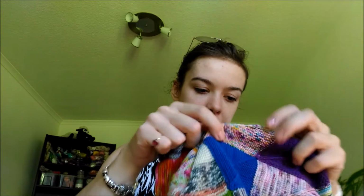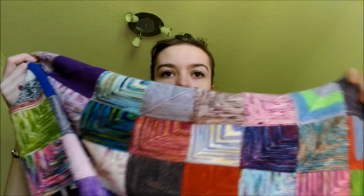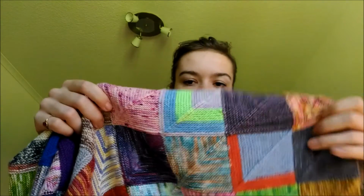So with that, I will move on to works in progress. First of all, I'll show you my blanket. This is my mitered square sock blanket, and I'm still knitting on a square, which makes it a little bit hard to show you. I knit 6 squares this week.